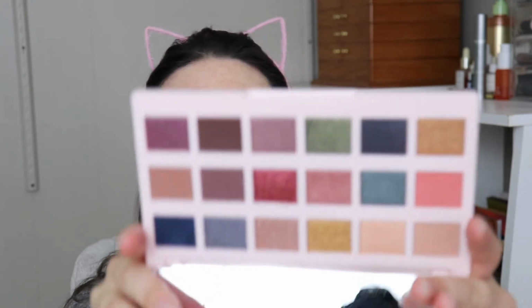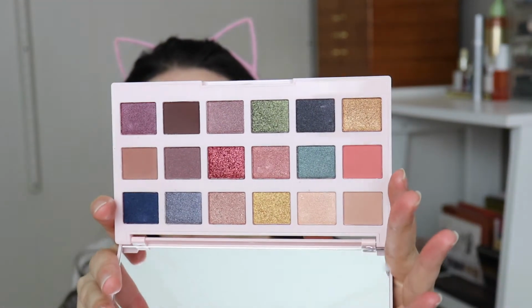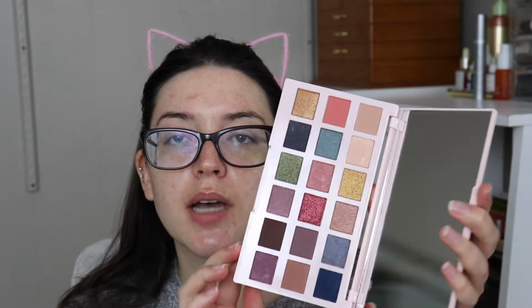And here are the colors. I mean, they're all really pretty. And it looks like there's more shimmers than matte. I only see 4 mattes. And then the rest are shimmers or kind of metallic colors. So yeah, I think maybe we'll play around with some purples or maybe the blues. This green is kind of catching my eye.